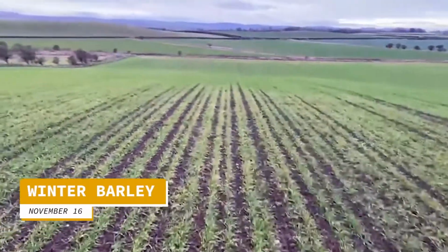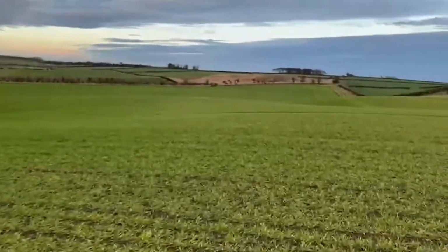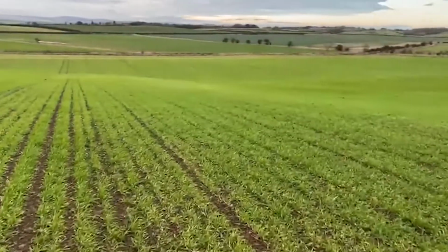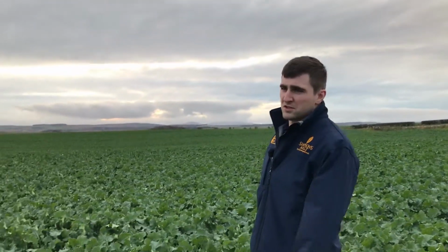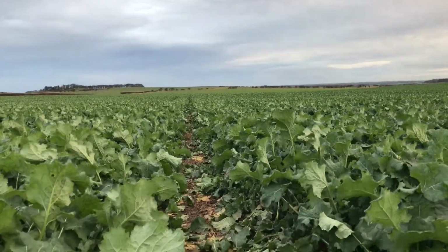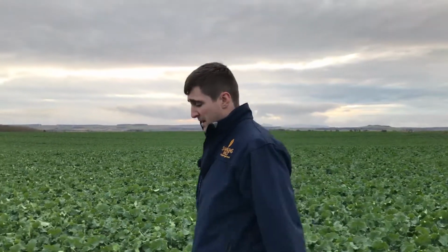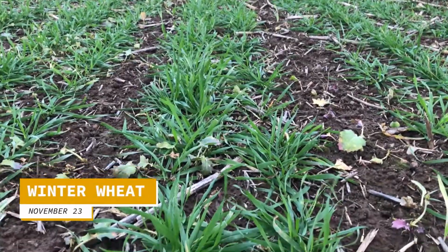The ambient temperature outside is still pretty mild, but it's forecast to get a bit colder this week. So we're probably looking at the last sort of spray windows. So we've still got a few more things to do before we shut the gate for the winter. Soil temperatures are 8 degrees and falling, so we're thinking about doing propyzamide applications to the oilseed rape to tidy up some grass weeds. We've still got good soil conditions, so we can still travel. So hopefully we'll be able to do some grass weed tidy ups in our wheats as well.